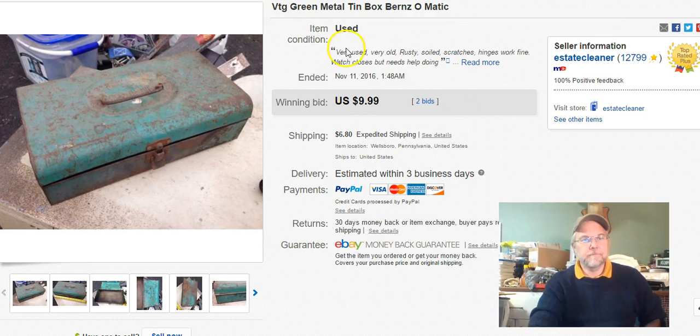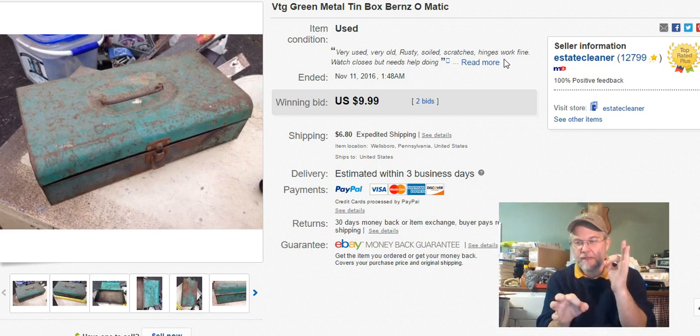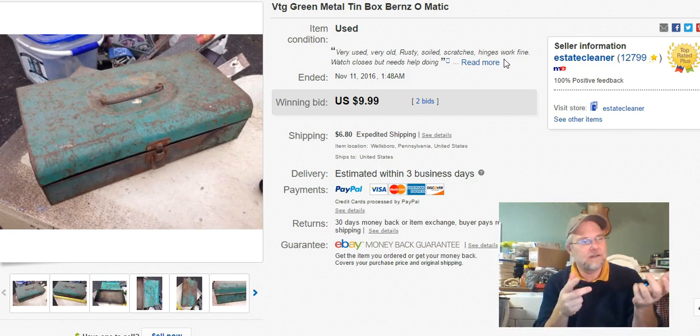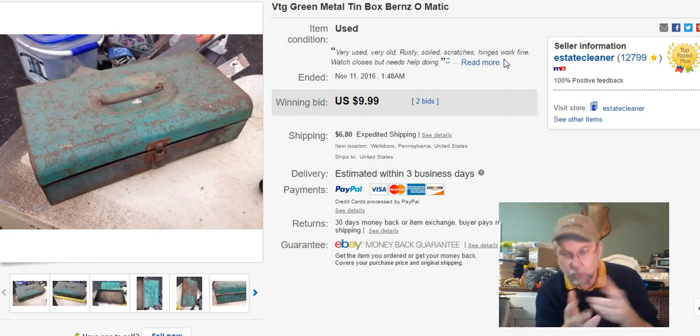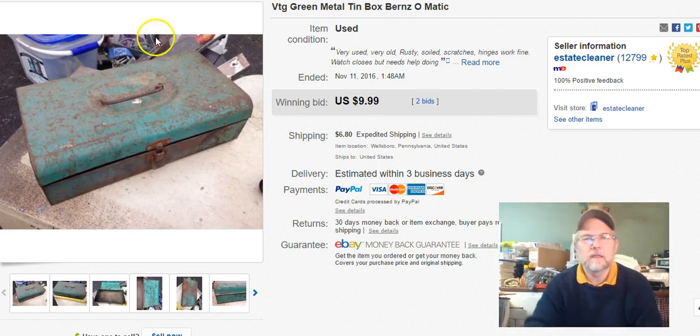All right, next. This box, it's an old Burns-O-Matic box. You used to have one of those torches in it, with the little propane tanks or whatever, the gas tanks, and I can't think of what it's called. What are those things called? You know what I'm talking about. The little metal brass torches.